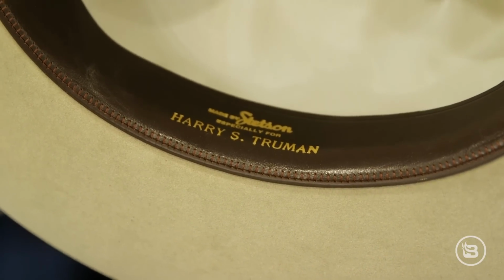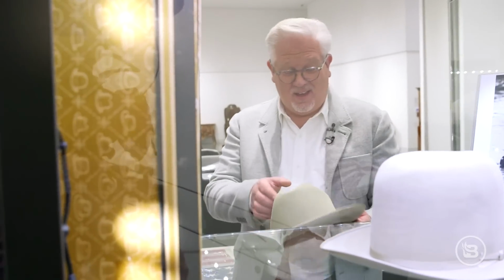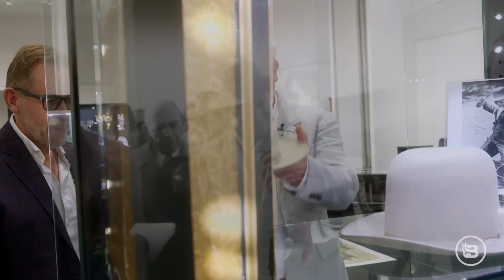Harry S. Truman. They were made expressly for the presidents. This one again came from Schneider. It was given to him by Truman. It comes with the traveling case that he traveled with. I love that traveling case. It has the presidential seal on it. And then this is the Eisenhower hat with the traveling box as well. When you think of Eisenhower, the only other hat you really think of on a president, I think, is LBJ.